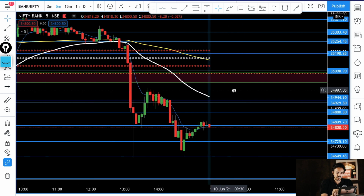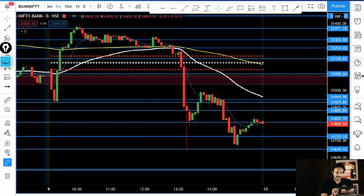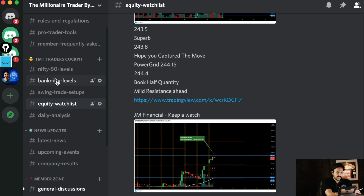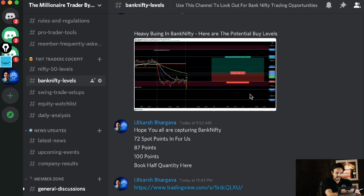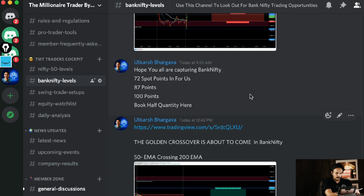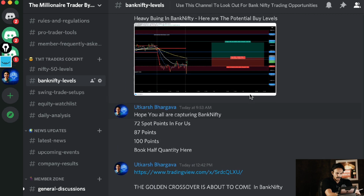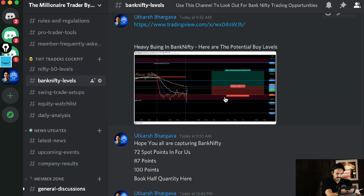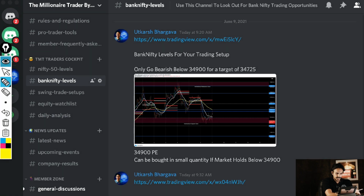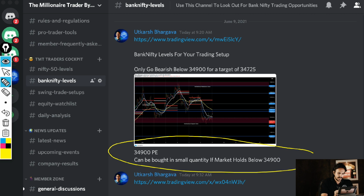I clearly mentioned it on the TMT club as well. Let me actually show you how I mentioned the particular levels for Bank Nifty. Can you see that? Let me tell you very clearly what were the levels that I mentioned for Bank Nifty index. Can you see that very clearly over here?